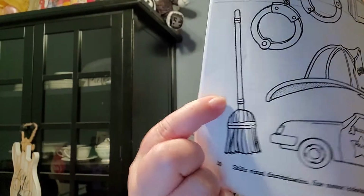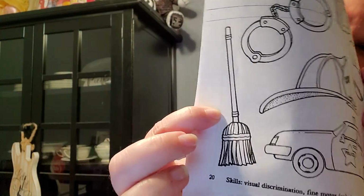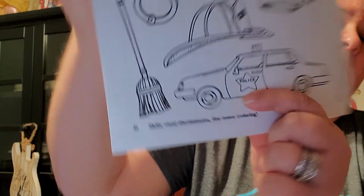So after you write your name with a pencil, then you're going to get a crayon and you're going to color the things a police officer uses. So, would a police officer use a broom? Probably not. I mean, maybe at home, but not to do his or her job. So you would not color the broom. Does a police officer drive in a car? Then yes, you would color the car.